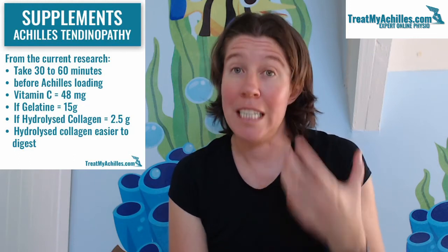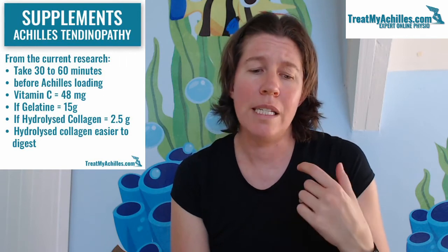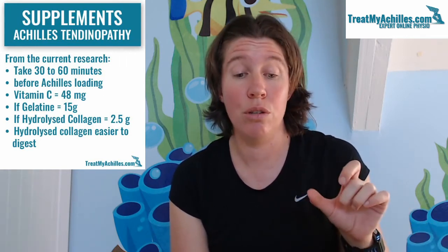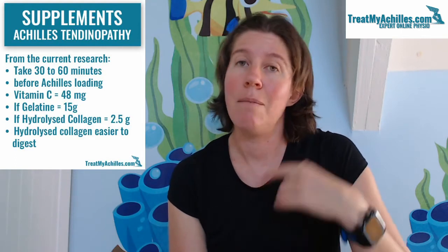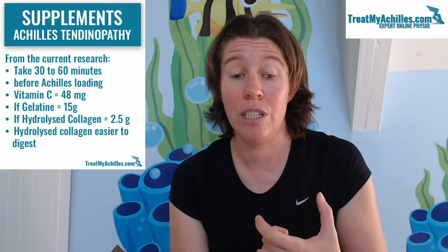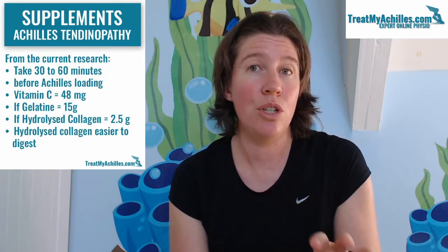Then if you're using gelatin, they used about 15 grams of gelatin. For the studies where they used hydrolyzed collagen, they used a lot less. They used 2.5 grams only. And part of the reason why they needed so much less could be because hydrolyzed collagen is much easier to digest. So yes, have a look at what you want to use.